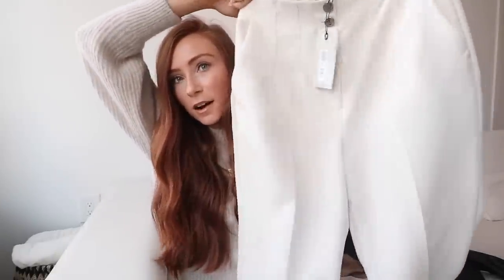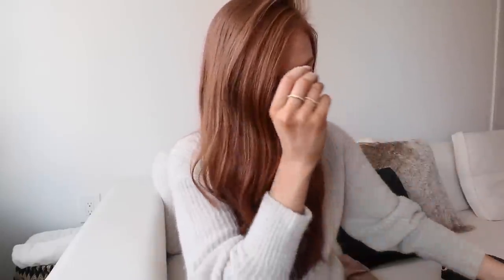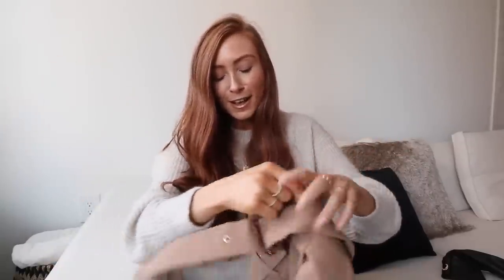And yeah, they look like they're going to be a pair that I'll be able to style different ways all autumn and winter. I'm definitely a white winter girl. I love wearing full white looks all throughout the year, not just summer. So you'll see them a lot.